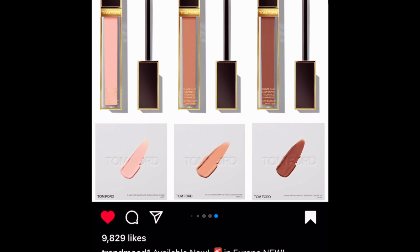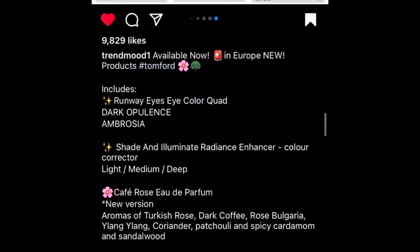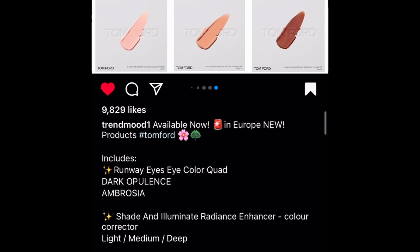So I'll probably go ahead and grab it on my birthday if it's at Sephora during the Sephora sale. Because y'all know when the Sephora sale comes, I act like I'm just rich and buy a whole bunch of stuff that I don't need. So, yeah, we're gonna probably pick it up. I'm not gonna front if it's at Sephora.